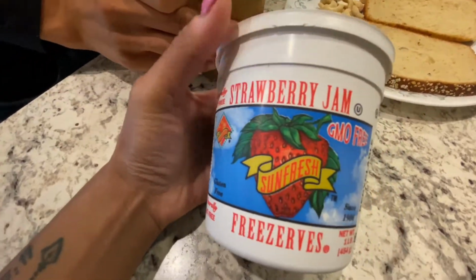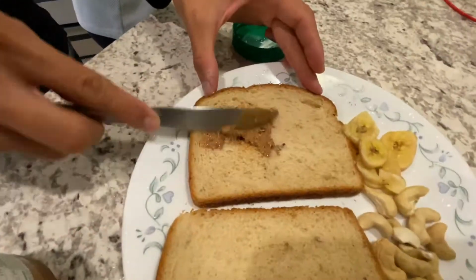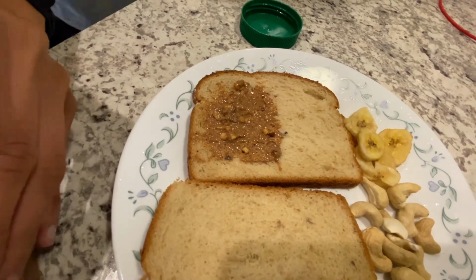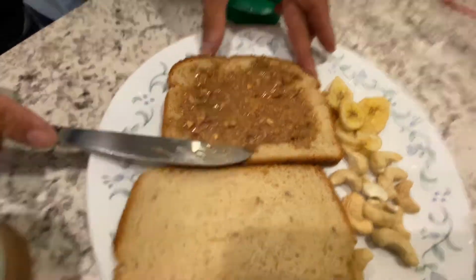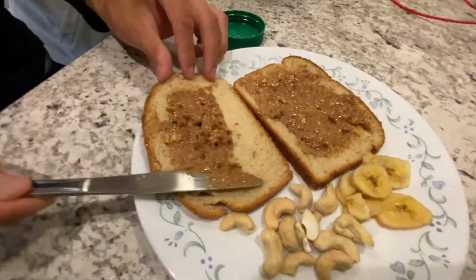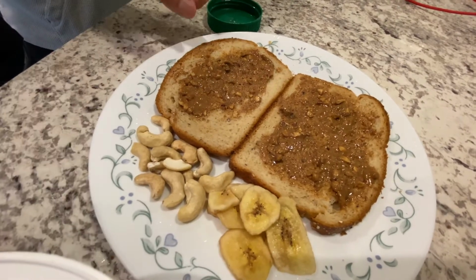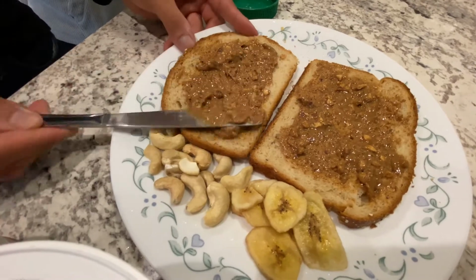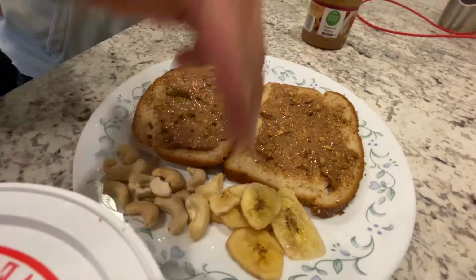Now for after dinner, I don't know if I ever mentioned, but I do have a big sweet tooth. So it's either toast with peanut butter and jelly, or oatmeal with peanut butter and cinnamon and honey. But for today, I opt for 2 slices of oat nut bread, some crunchy mixed nut peanut butter. So I think it has almonds and cashews and some other items. Then I have another maybe 10 pieces of cashews along with some baked banana chips.